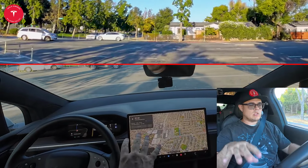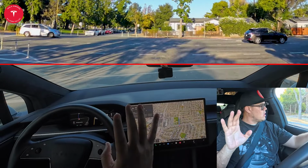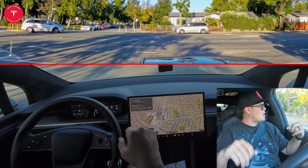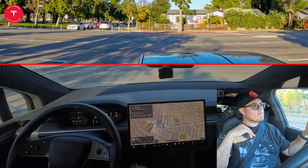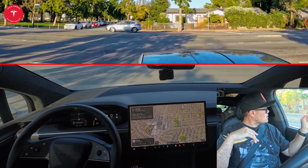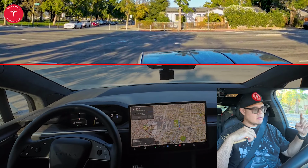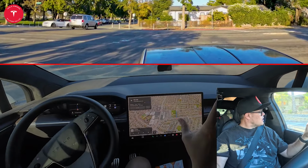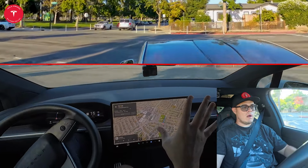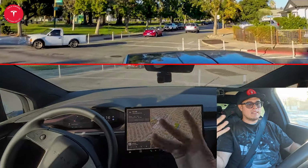Obviously, I will disengage. So now we have a car in the middle lane, another car coming. So this will be interesting to see how it handles. There's no cars coming on the left-hand side outside of this car here. So we'll see how it handles that. It is clear. Wow, look at that. See, the second time is a charm.